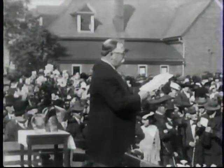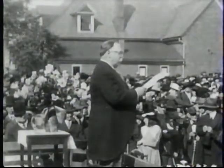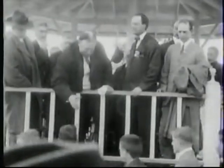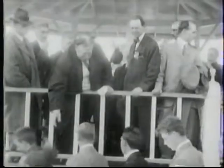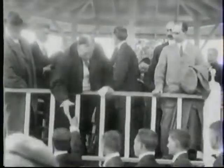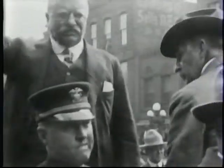In 1908, Republican William Howard Taft won the presidency as Teddy Roosevelt's hand-picked successor. By 1912, Roosevelt had had enough of retirement, but Taft refused to step aside. Taft won the Republican nomination, forcing Roosevelt to form his own Bull Moose party. The old Rough Rider was hit by an assassin's bullet, but recovered and went right on campaigning, the most colorful figure of his time.